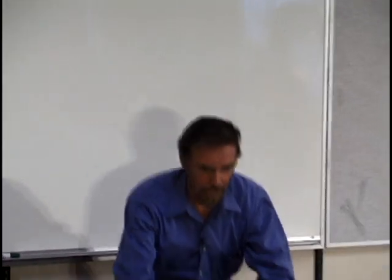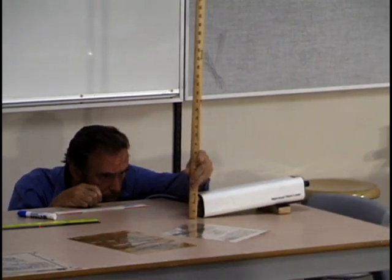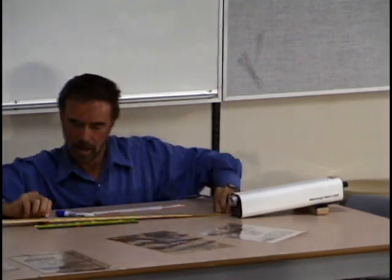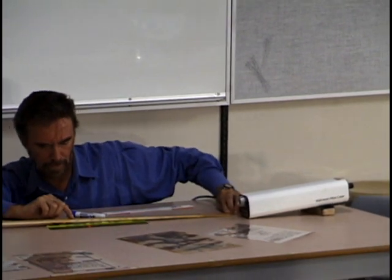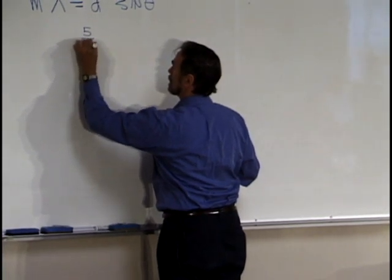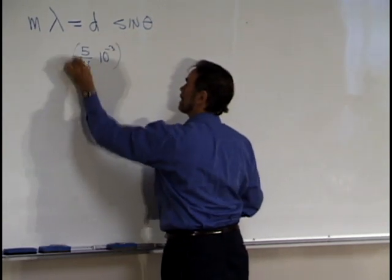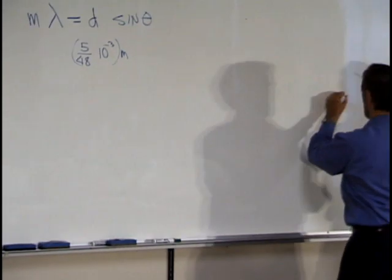And let's see how much it's squashed up. My laser is at 5. And over here I get almost 50. It's actually 48. So I get 5/48 of 10^-3 meters for D. Are we clear on that? I'm coming in at an angle like this.